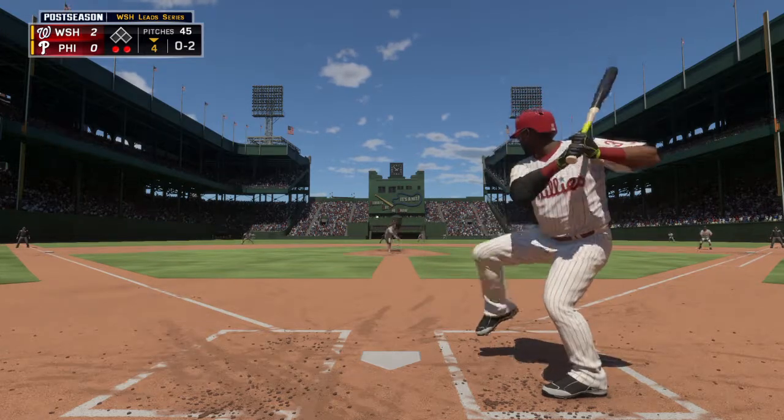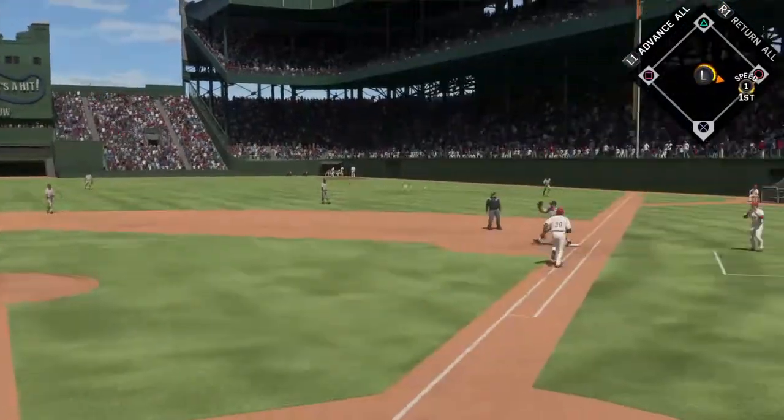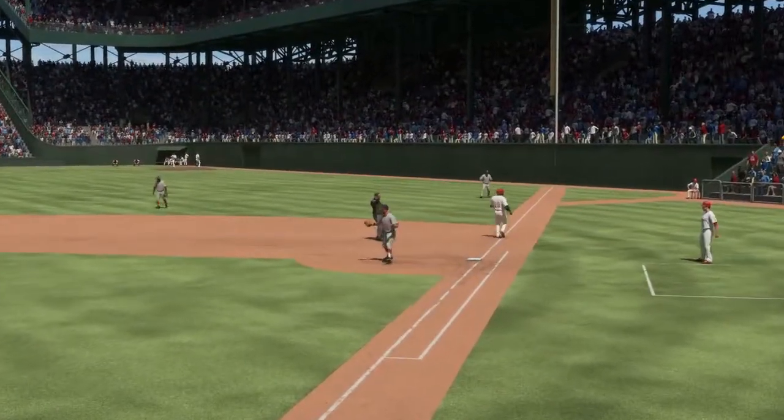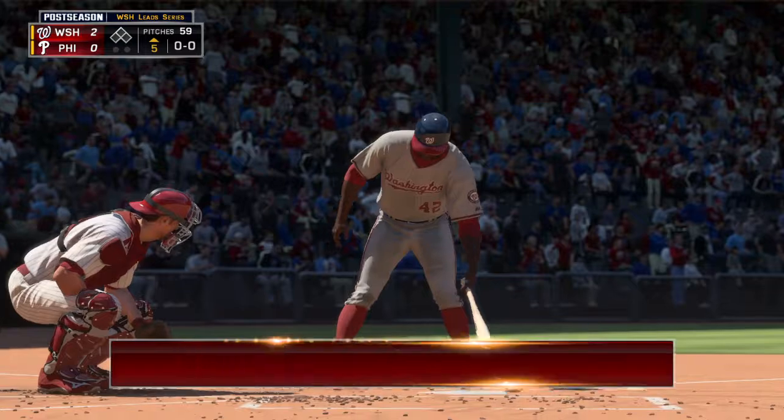And this has been a common problem for all of these guys. They just can't lay off that pitch down and away. Throw to first in plenty of time, and the side is retired. Pretty painless half of the inning, all told. So it's back to the top of the order now.